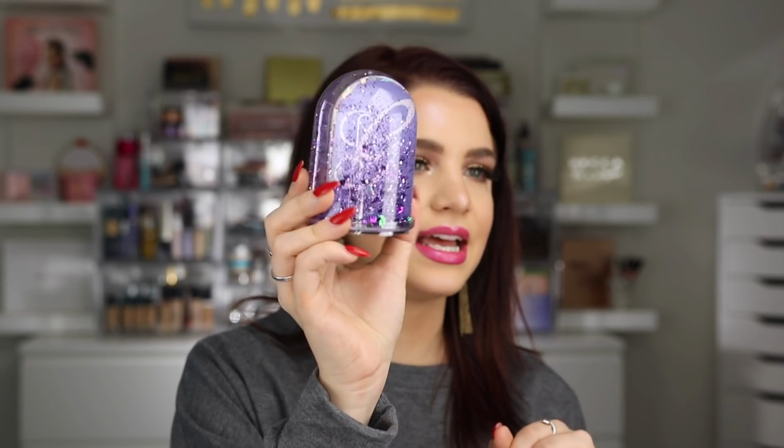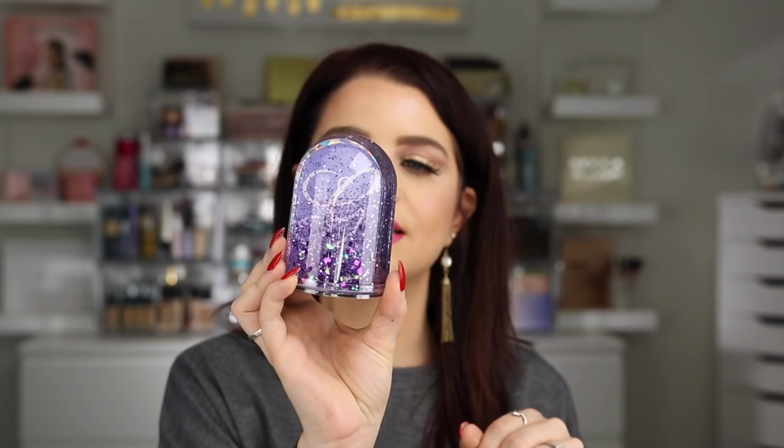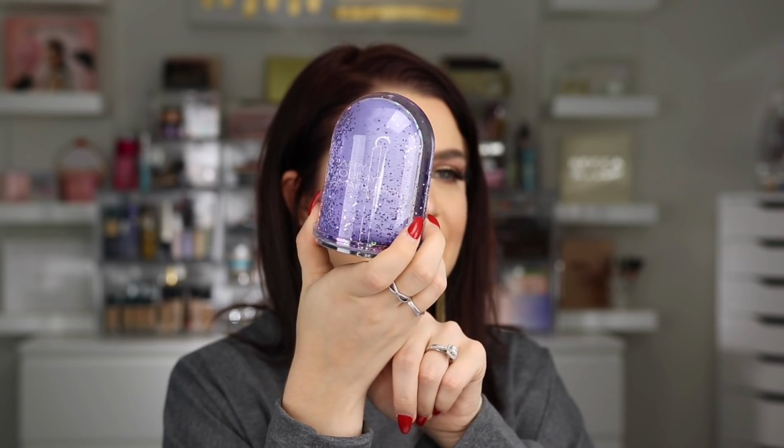Oh, this is cute. This is actually a little snow globe. How sweet of them. Right here it says Global, and then on the back it says, I believe, Happy Holidays, Makeup Molly. Oh, that's so cute. So they personalized it. I know it's hard to tell because of all the glitter, but you guys can see Happy Holidays Makeup Molly. That is so sweet of them. Aw, everyone is being so cute for the holidays. It's melting my heart, you guys.